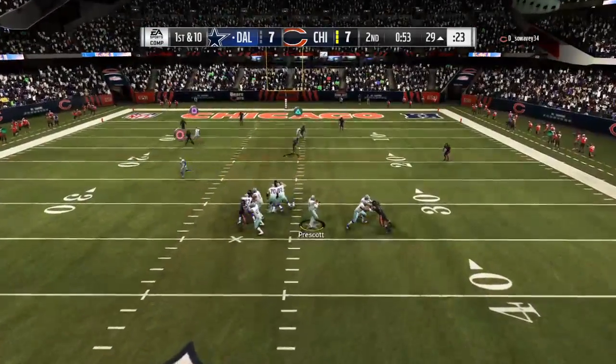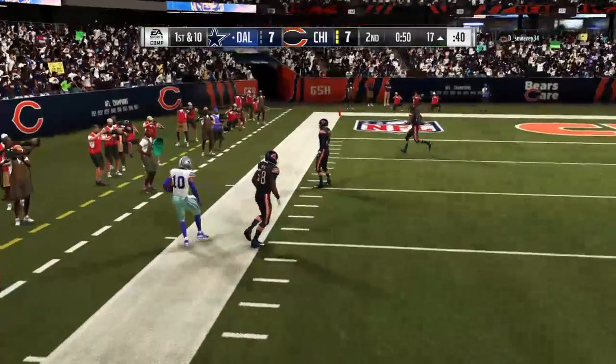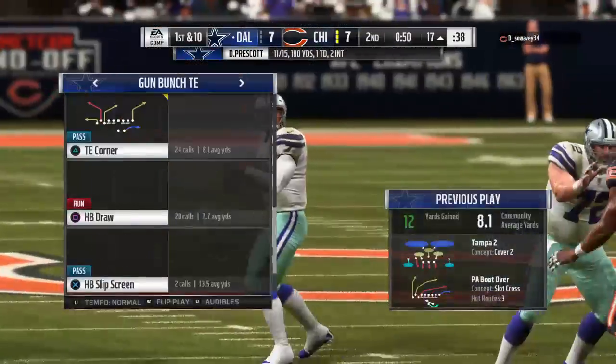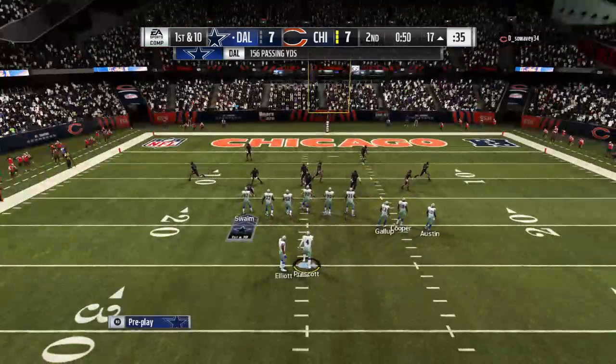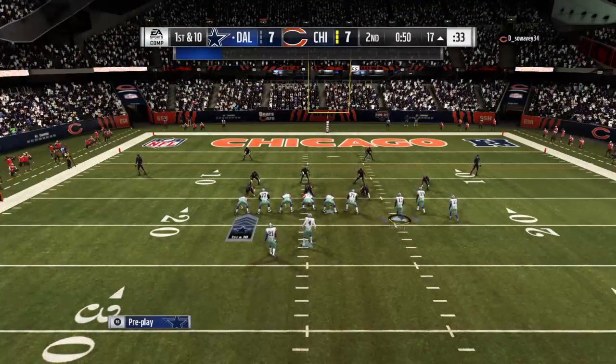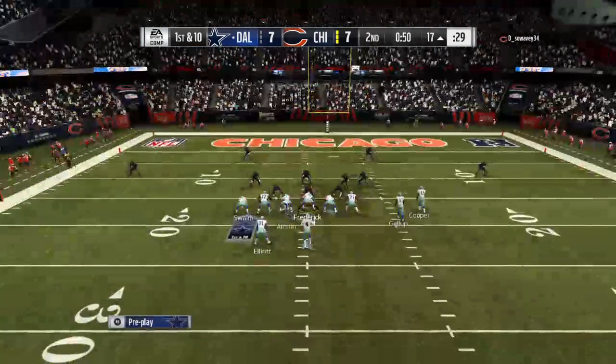Prescott looks to throw on first. Austin's got it left side. And they'll have it in the red zone before he crosses over out of bounds. 12 more yards there and another first down. Prescott now 11 of 15 through the air. Here's 1st and 10.